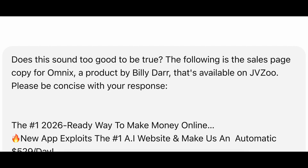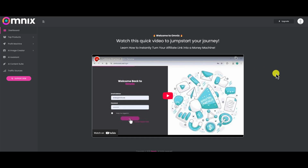Now that we've gone through the educational portion of my video, we're going to talk about Omnix. Now, this product is what I would call a rehashed product. I've seen this type of layout over here countless numbers of times because I've reviewed this vendor numerous times in the past. This is the same one.